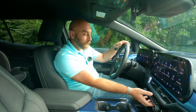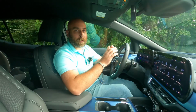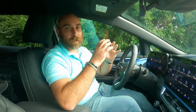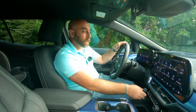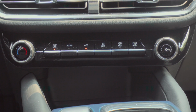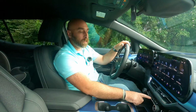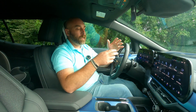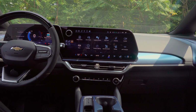They haven't done a lot of gloss black, but there is a little bit of gloss black down here. The correct amount of gloss black in a car is none, but this one has a little bit. At least it's not everywhere. You still have physical knobs for your heat and cooling, and you've got automatic climate control. Note that there is a heat button and an AC button down here. That's not typical. You don't see that very often. That's something I had to look up. So that will basically tell the car you can use AC, but you can't use heat if you only have the AC clicked.